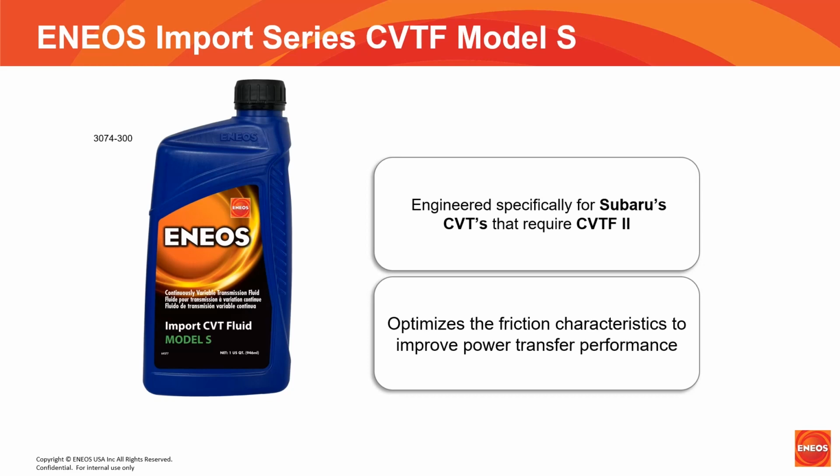ENEOS Model S CVT fluid is engineered specifically for Subaru vehicles that require Subaru CVTF2 fluid. Formulated with select high-quality base oils combined with unique additives, the Model S will provide outstanding compatibility with your Subaru vehicles.